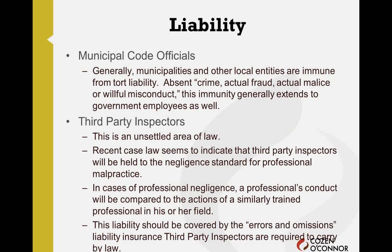And for municipal code officials, the law is very clear. Municipalities and other local entities are immune from tort liability, and absent crime, actual fraud, actual malice, or willful misconduct, the immunity extends to government employees as well, which means that if you're following the permitting process that the municipality has approved in reviewing the plans and approving the solar system, then you will not be individually liable, and the municipality will not be liable.